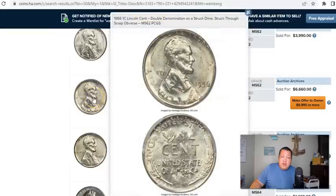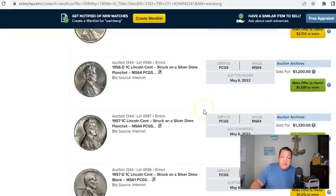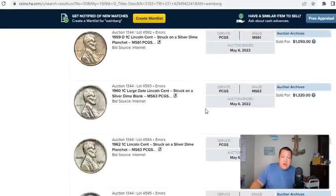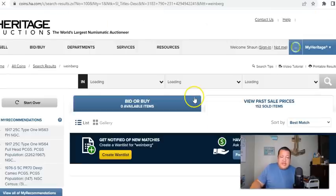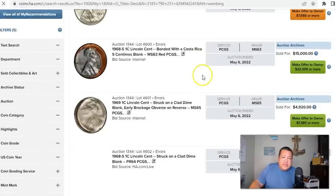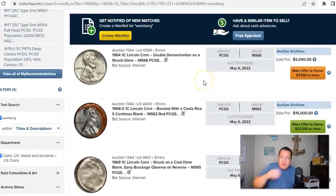There's a little bit of a close-up for you. Again, not something that normally you would find in change today, but at least you guys know what that looks like. More off metal strikes, quite a bit of those in the Weinberg auction of the Central State Show. We're almost done here. Not a whole lot else left here.